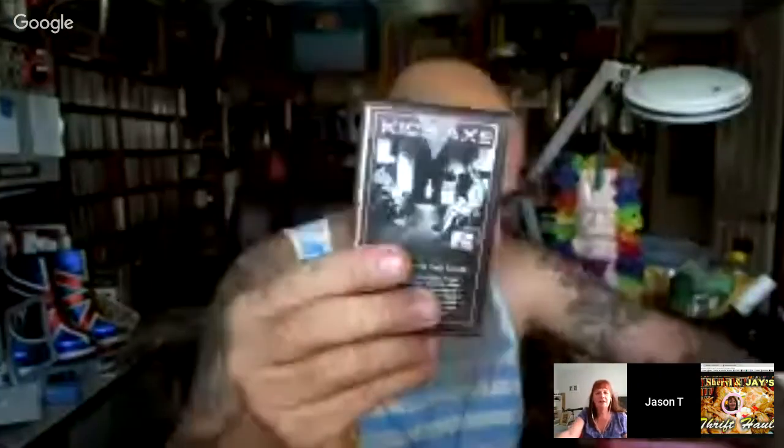And even though everyone hates them, I don't. Nickelback will get me $15. And then this is the coolest one. This is Kick Axe, another C-level 80s hair metal band. It'll get me $40. This one will only get me $12, but it's a Kasingle.